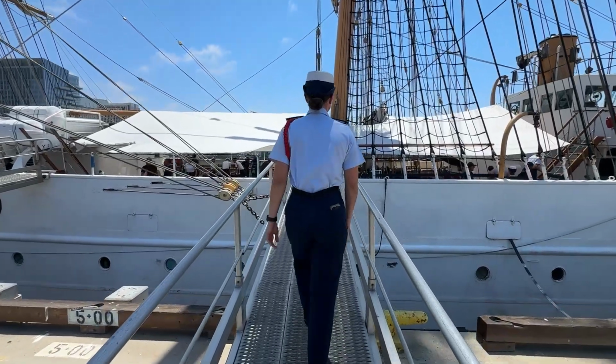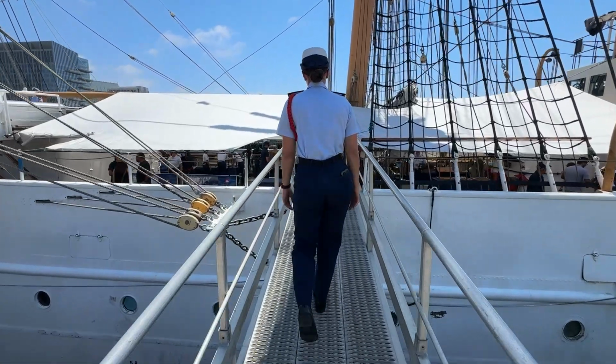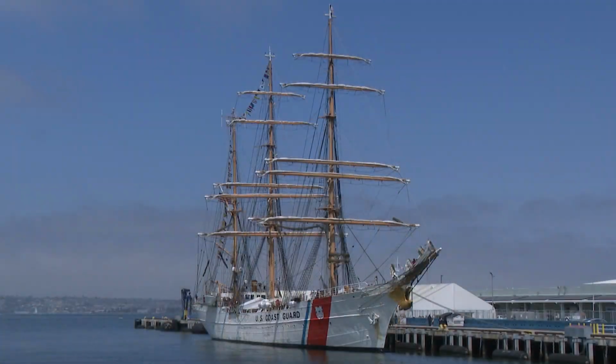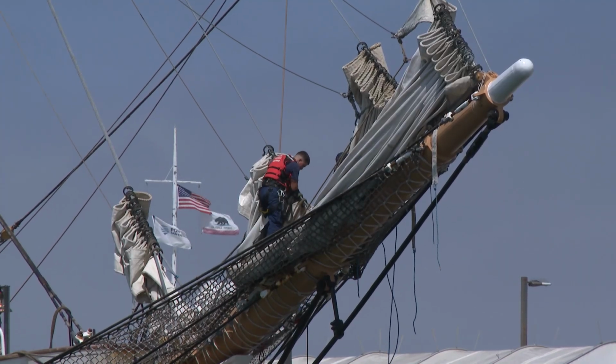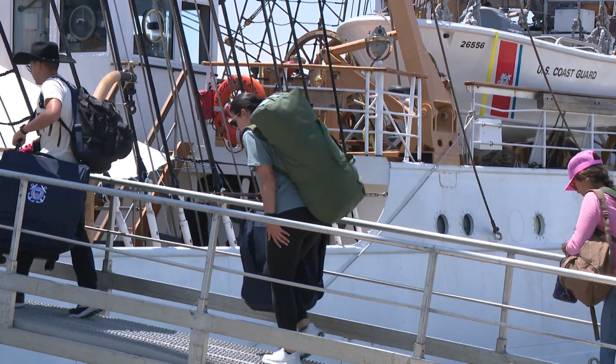Maya, the Star of India has some company this weekend. It's the U.S. Coast Guard cutter Bark Eagle, and we got to spend some time on board today. Walking on board this magnificent ship is a trip back in maritime time. The Bark Eagle was built as a training ship for sailors in 1936, and that's still what she is today. This is a one-of-a-kind vessel.